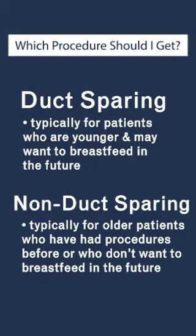Duct sparing is more for younger patients who want to breastfeed or don't know if they're going to breastfeed in the future. Non-duct sparing is for patients that are older, that have had procedures done before, and that really just want to have a good long-term outcome.